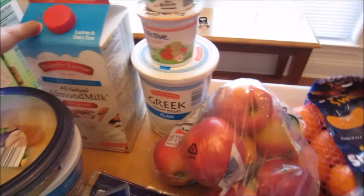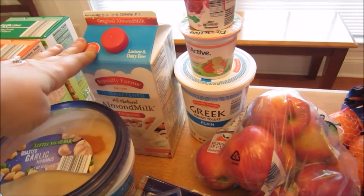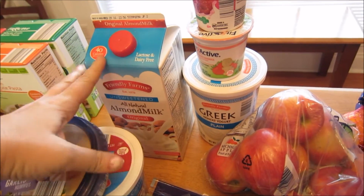Next up is all this veggie stuff. I'm going to do all that later. Our dairy stuff. Got some almond milk, and I got some protein powder. I'll do that for some protein powder.